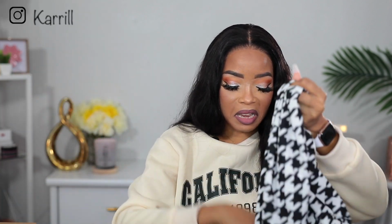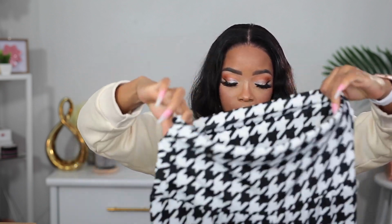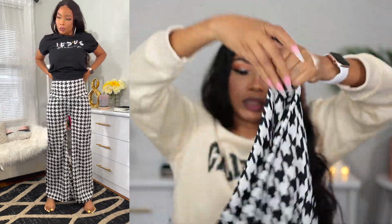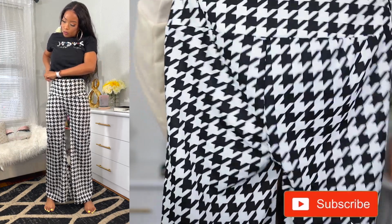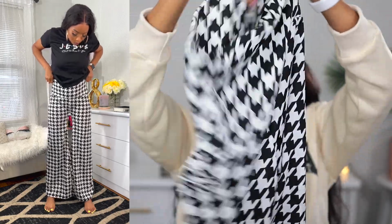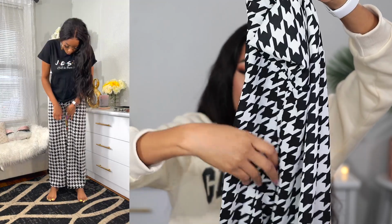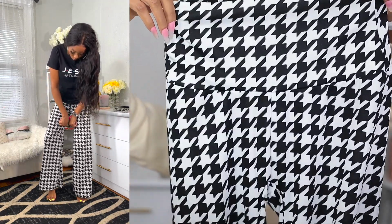Next up, we have these pants right here, and let me tell y'all right now, I do not like them. The material is amazing, but look, I don't know if y'all could see, maybe my booty isn't big enough. I like the color, I really like the material too, I just don't like the stitching. I feel like the front of it came up too much into the front like that, and that's how it looks on me.